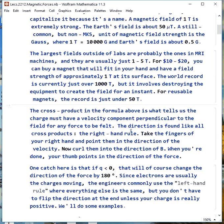Now, the cross product in that formula tells us the charge has to have a velocity component perpendicular to the field. And we find the direction the way we find all cross products. This is with a right-hand rule, and we're going to see a lot of these in the course. So take the fingers of your right hand, point them in the direction of the charge's velocity, and curl them in the direction of B. When you're done, your thumb points in the direction of the force.